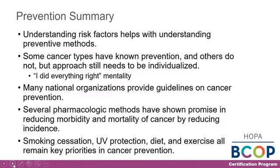when we address that with patients. So the summary of the prevention before we jump into the screening guidelines, which will be a much faster section, is it's really important to understand the risk factors, and that helps us with understanding the prevention methods, because if we understand what can cause it, addressing those things can help treat it. Some cancer types do have known prevention, others do not, but the approach still needs to be individualized to the patient. And it's really important that we address that "I did everything right" mentality when we talk about cancer prevention.